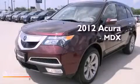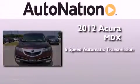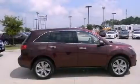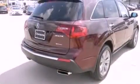This is a brand new 2012 Acura MDX. This vehicle has seating for 7 adults, a 3.7-liter V6, and all-wheel drive. Its top features include an active damper system and a tire pressure monitoring system.